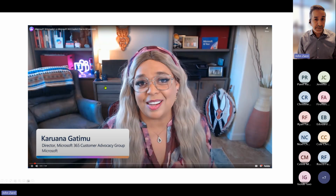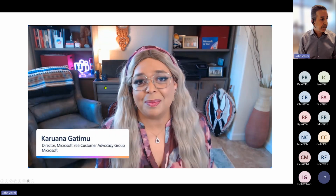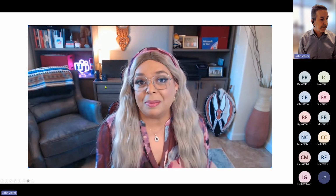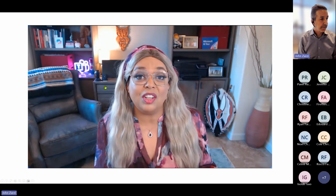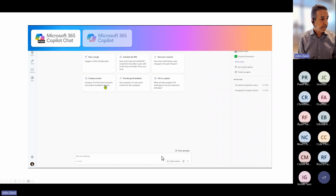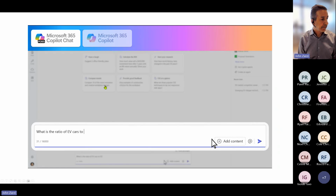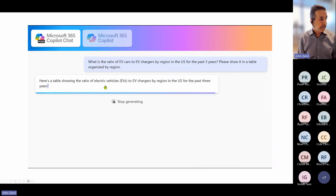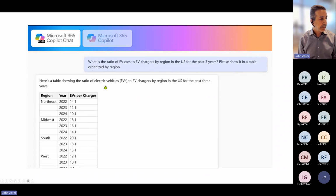We all need to get stuff done. That's what generative AI experiences are all about. Microsoft is here to help. We have two experiences now, and I'm going to explain to you the difference between them. Microsoft 365 Copilot Chat is the free and secure AI experience that is available to everyone in your organization. It grounds itself in all the data on the internet, plus any documents that you upload into it.